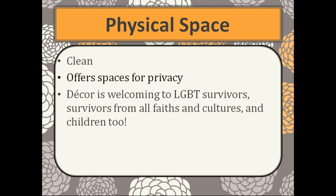If we have a bookshelf full of books, there should be a variety of topics that could be interesting to different people. We should really take a minute to think about the way that our shelter is decorated and arranged and how that might seem to someone who is from a minority, who is not Christian, who is not English speaking, who is an LGBT individual. So think about those physical arrangements.